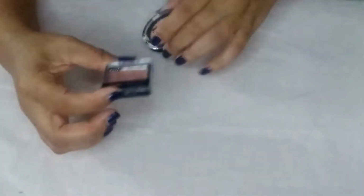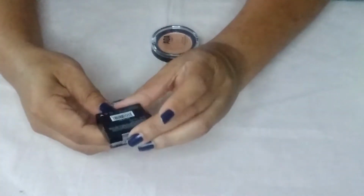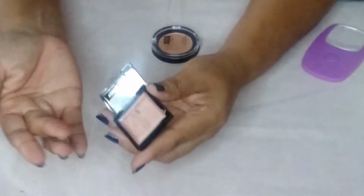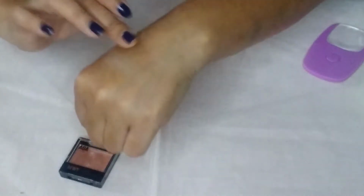These two are cream highlighters. This one is the Dewy Cream Highlighter from AOA. This shade is in Silk, and this one is a very dewy highlighter. This one has more of a copper finish to it. The cream highlighter finish for $1 from Shop Miss A.